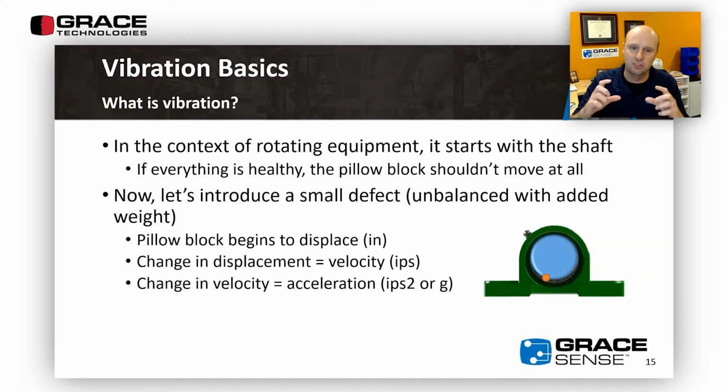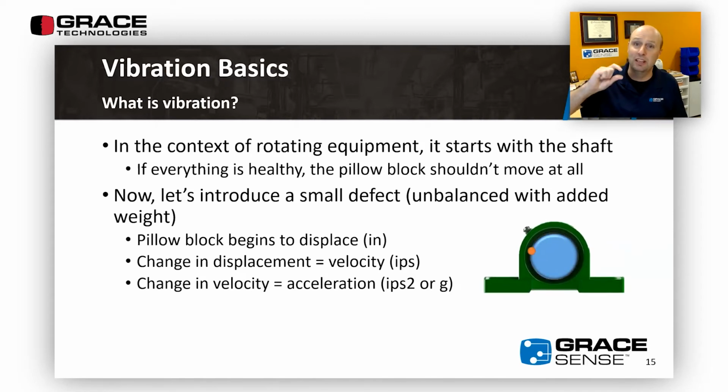But if we introduce a defect to this particular equation, we start to see vibration. That pillow block is going to start to displace vertically, in this case, and we can measure that as a displacement. That's going to be in terms of inches. And that change in displacement is going to yield a velocity. So it's moving with a certain speed, right? We can monitor that in terms of its inch per second movement.